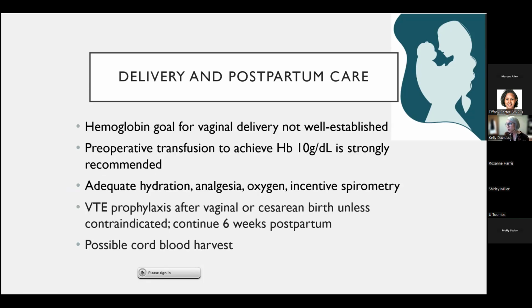We also don't know what the hemoglobin goal should be for a vaginal delivery. We do know that for surgeries in general with sickle cell disease, we recommend a hemoglobin of 10. So if a woman's going to have a C-section, we try to make sure she has a hemoglobin around 10. Because so many women with sickle cell disease will end up with a C-section, it is reasonable to try to get their hemoglobin around 10 in the event that they will need a C-section, but there is no good data to support this for vaginal deliveries.